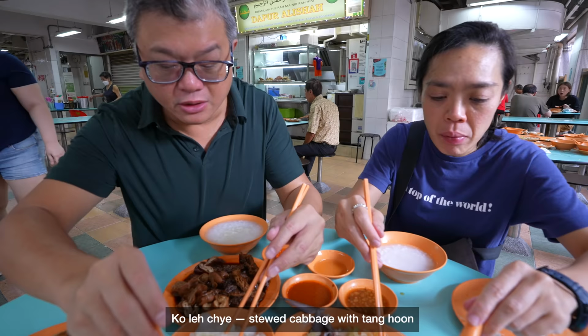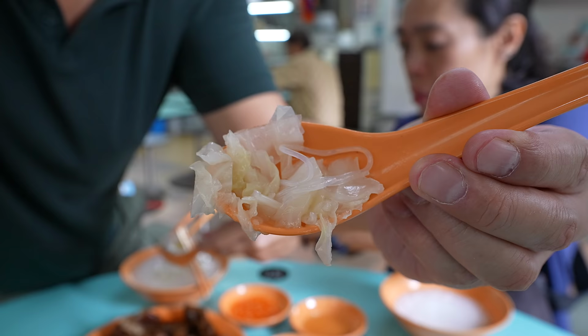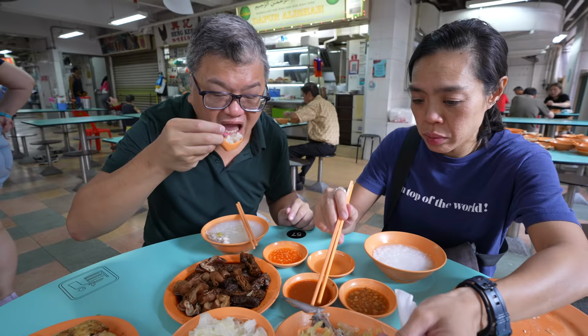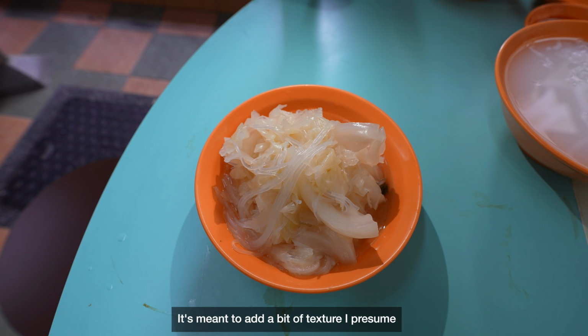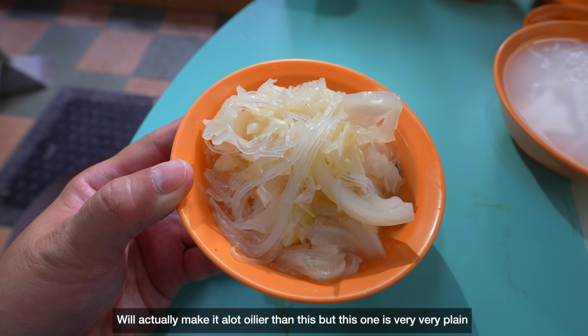Poached chai, stew, cabbage, with tang hoon. Very lightly seasoned, you can still taste the vegetable. I don't understand why they put tang hoon lah, but that's the tradition. It's meant to add a bit of texture, I presume. It's very simple, very light. There's not a lot of oil either. Some places selling poached chai will actually make it a lot oilier than this. But this one is very, very plain.